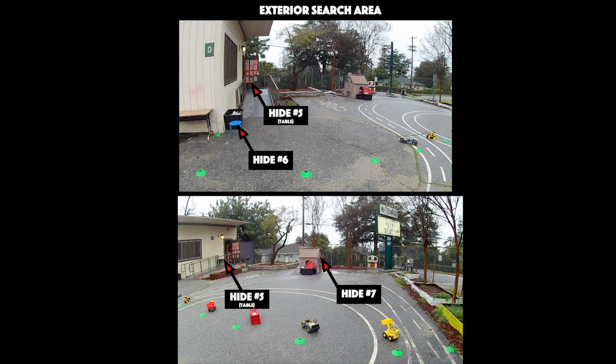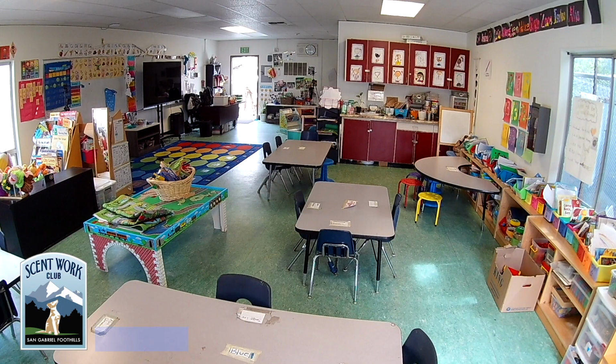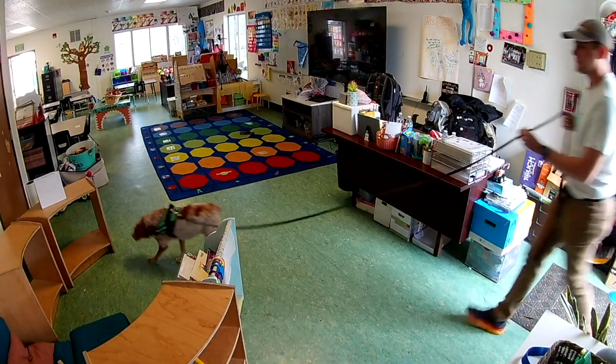It's so interesting because we all kind of get in our groove with hide placement, right? We expect them to be under chairs, under tables. But we did not find that in this search. So you'll see us here at the start line.